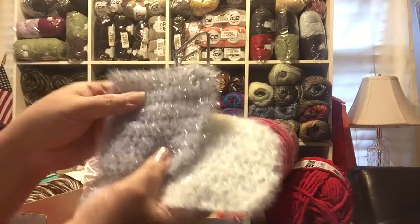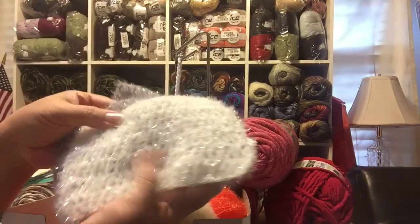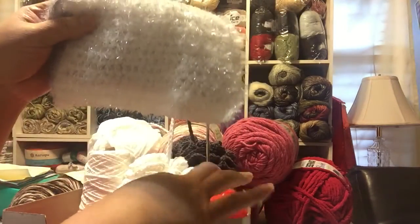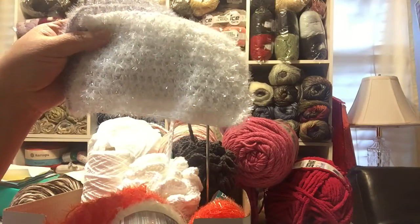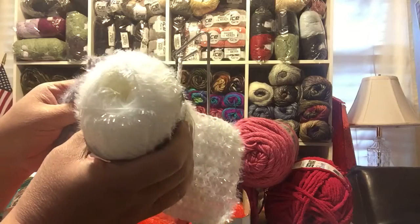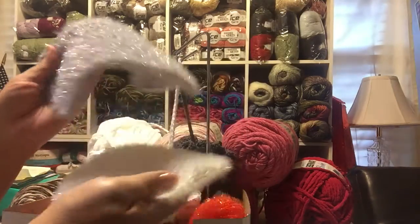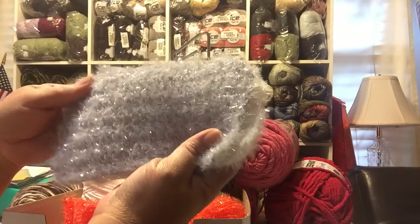Oyster. This is pretty. And then I did the white. I'm calling this white. Let me make sure. Marshmallow. That's what it's called. It's called marshmallow. I made that one. And I made this one.